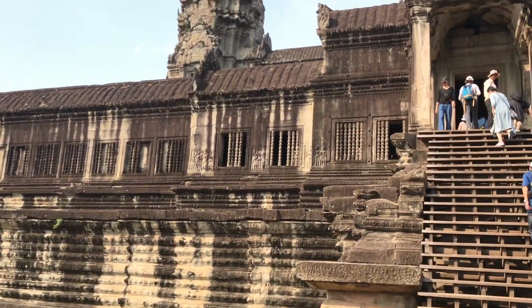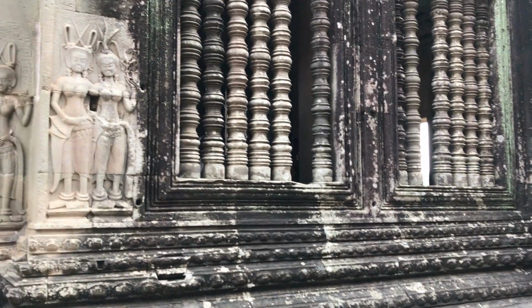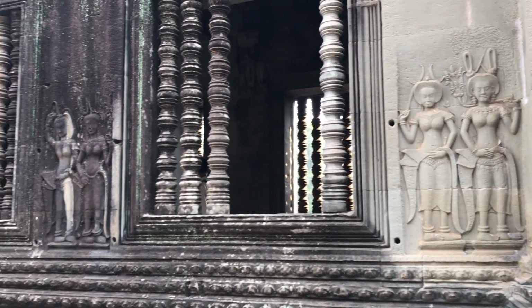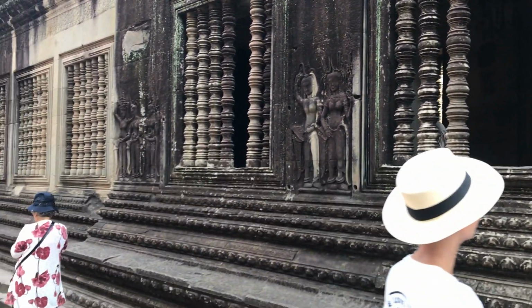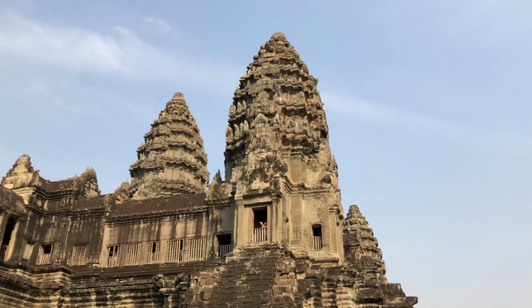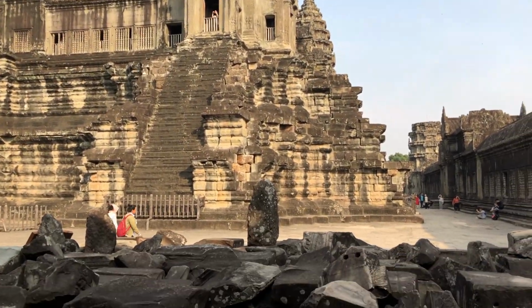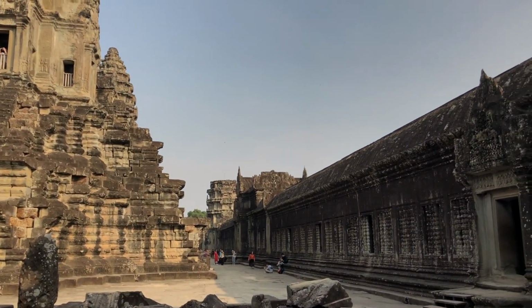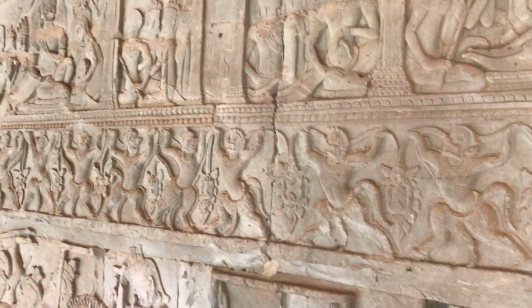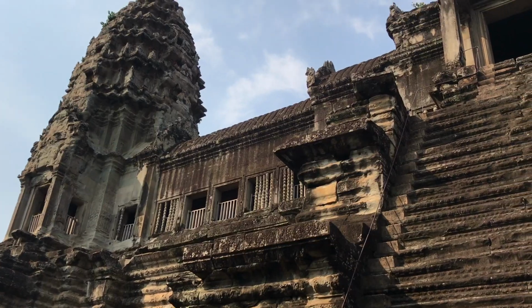The temple of Angkor Wat was built in the 12th century by the king Suryavarman II. It was a Hindu temple that represented Mount Meru, which was the Olympus of the Hindu faith and the abode of the ancient gods. The temple is the largest religious structure in the world, which is really amazing, and it was a temple dedicated to the god Vishnu.